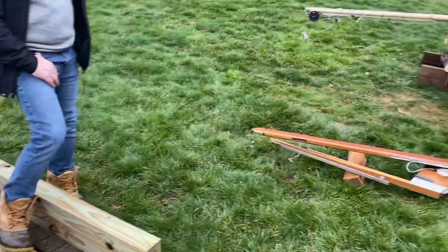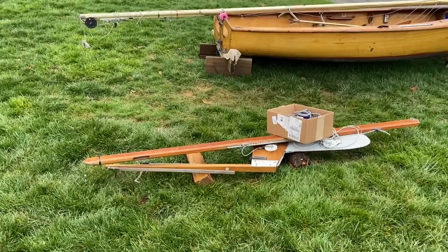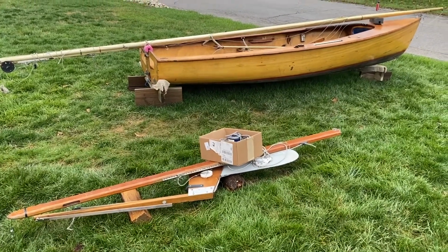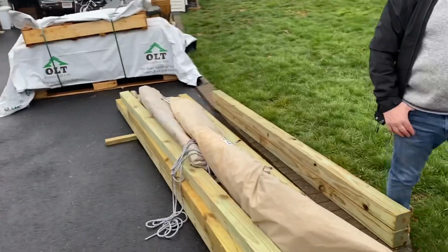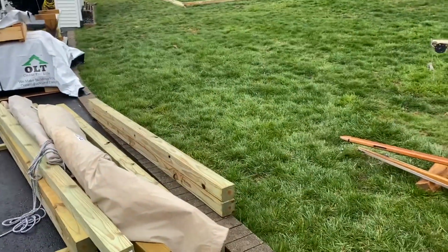Alrighty. I made some cradles for him just to kind of sit the boat. Okay. Here, that's for you too. Yeah, that'll help me strap it down, keep it safe. And yeah, I brought a big. I carry these old inflatable mattress-looking things just for extra padding and stuff. So yeah. Alrighty. Well, I'm gonna shut this off and give you some cash.